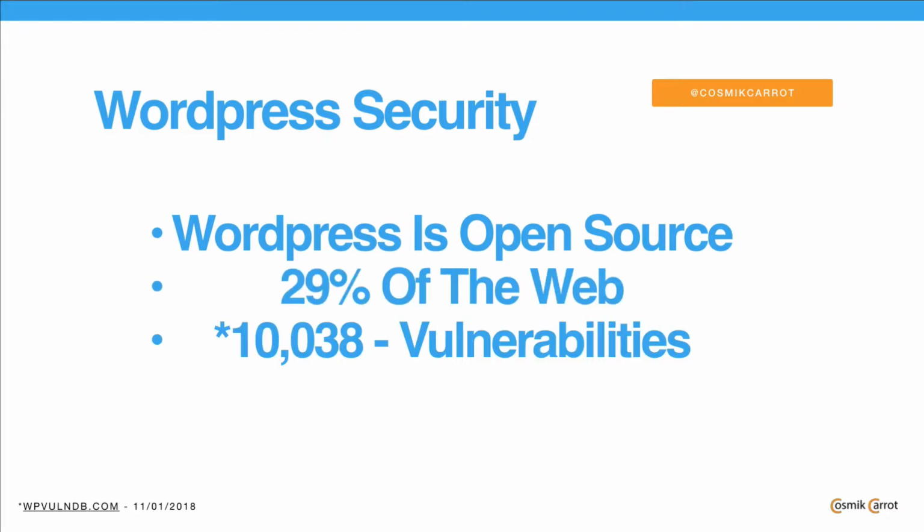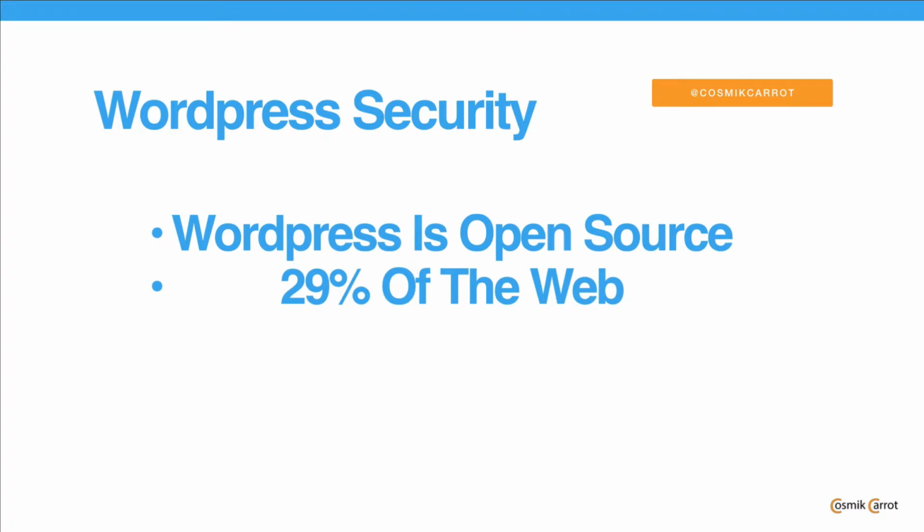We've got 29% of the web, at least now, is the last time I looked at the statistic, of WordPress websites across the web. So that is a huge scope of websites that have a potential to have a lot of vulnerabilities to them if they are not protected with any sort of security.